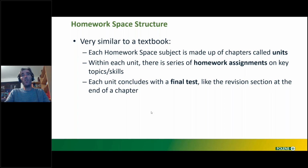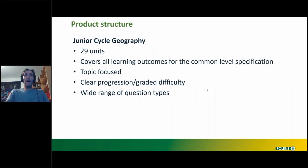The final tests also tend to be in general about twice the length of a standard homework within each unit. They're also brand new questions, they're not repeats. They reflect the type of questions that were asked on each topic within the unit, but they are brand new for the final test. Of course, these are in line with junior cycle specifications, and the aim of the completion of all homeworks for either junior cert history or geography would be that the student would have covered the entire specification.